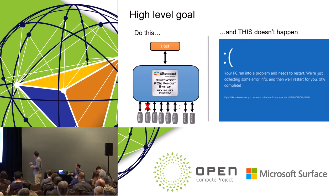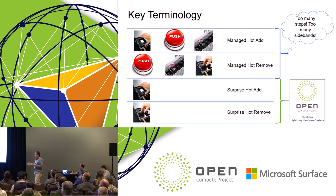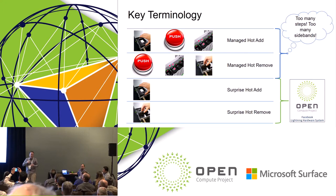So a lot of you might be thinking, hot plug, it's been around for a while. What's the big deal? We've been doing that for years. Well, we want to distinguish something here. What you're probably used to is what we call managed hot plug. And that's where you actually have a handshake and interaction that says, I'm about to remove this drive.